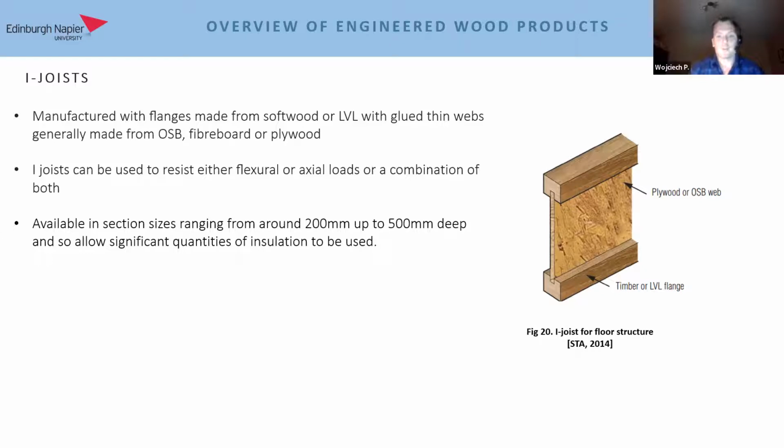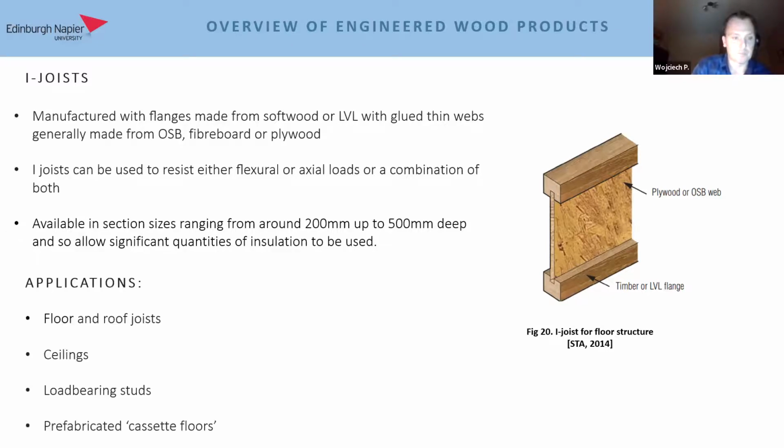Available section sizes range from around 200 millimeter to up to 500 millimeter deep, which allows to introduce a lot of insulation in between, which I will talk about later in this presentation. In terms of the application, I-joists are usually used for floors most commonly. However, they also could be used as roof joists, ceilings, load-bearing studs, and for prefabricated cassette floors.